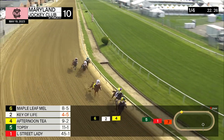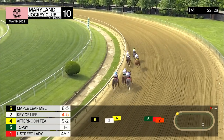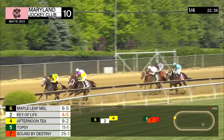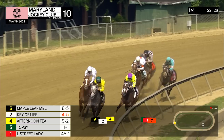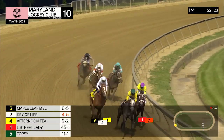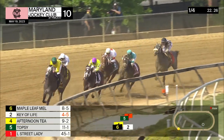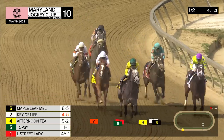Maple Leaf Mel, heading into the far turn, takes the lead, Key of Life by a length. And on the hot chase there is Afternoon Tea, who's keeping up in third position, then Topsy, Bound by Destiny, and L Street Lady. Quarter was at 22.26. Midway on that turn, Maple Leaf Mel the one to catch. Maple Leaf Mel, inside is Key of Life. Afternoon Tea is right there, another 3 or 4 lengths back. And next is Topsy and L Street Lady into the stretch with a quarter to go at Pimlico.